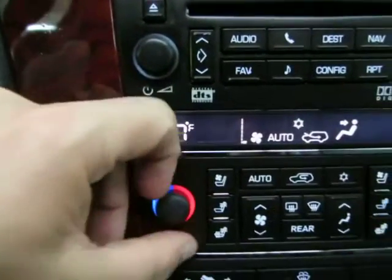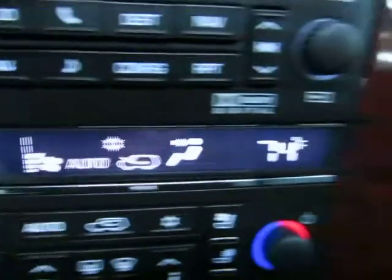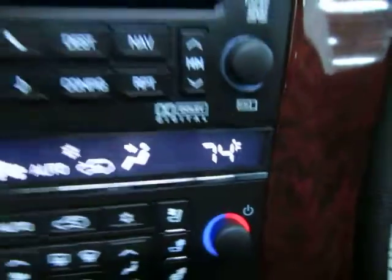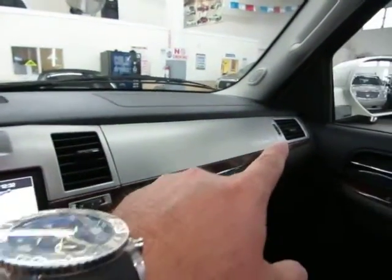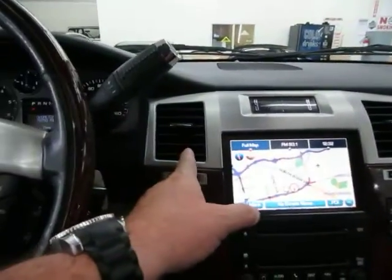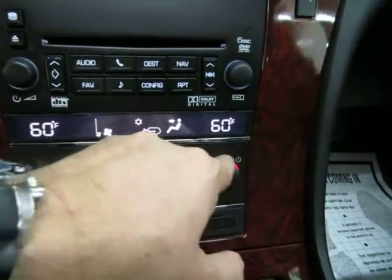Alright, let's go ahead and turn on the air conditioning here. You got it both at 74. By the way, you got dual climate control. So you see I got the driver's side at 60 while the passenger side is at 74. And what that means is that the AC vents on the right hand side of the vehicle will blow at 74, while the ones on the left hand side of the vehicle will blow at 60, or whatever it is you set it to. Put them both back down as maximum here.